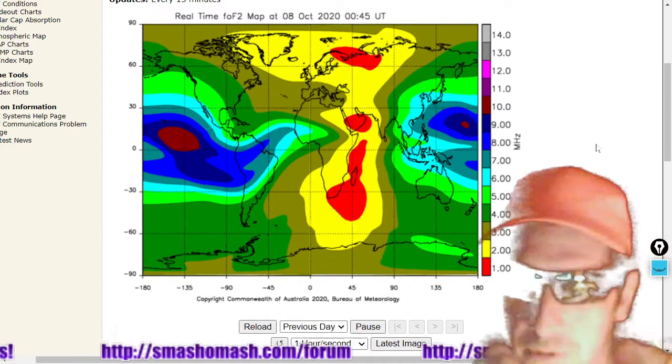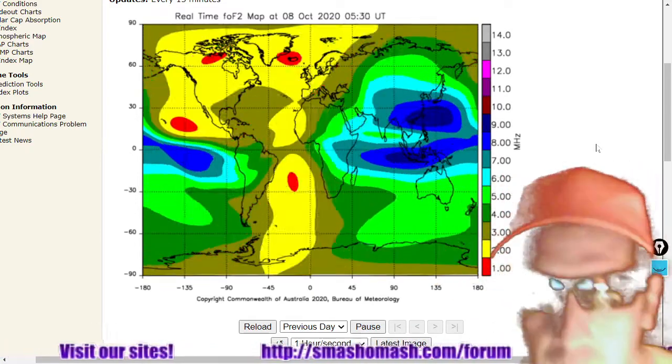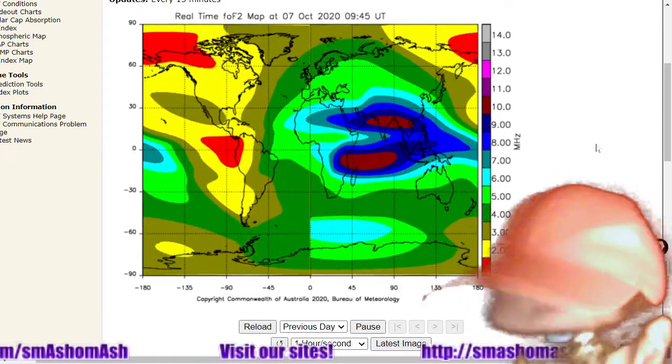And we'll let this play through as we're now showing the entire day as opposed to only 6 hours. And this data is courtesy of Australian Government Bureau of Meteorology.